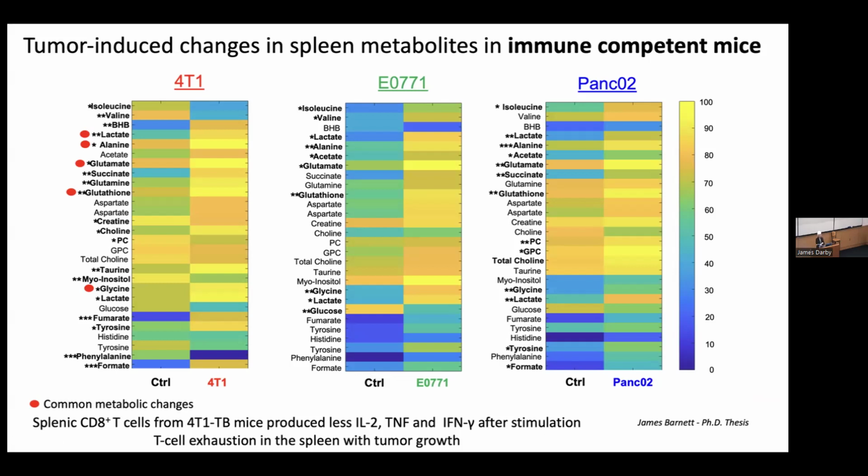So then we thought, well, if we are seeing these common metabolic changes, how do they affect T cells in the spleen? We looked at T cell exhaustion, and this is work done by James Barnett, my PhD student, and we found that there is significant T cell exhaustion in the spleen with tumor growth. And again, this raises the question of whether these T cells are exhausted before they even reach the tumor, providing insights for immune response to cancer and immunotherapy.